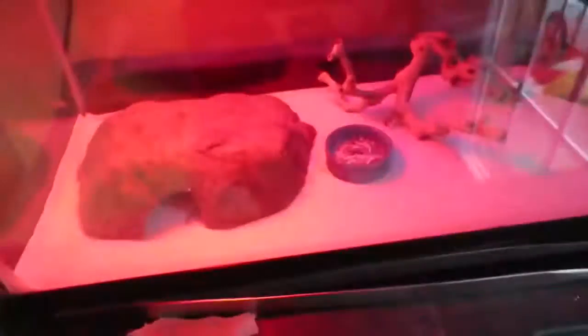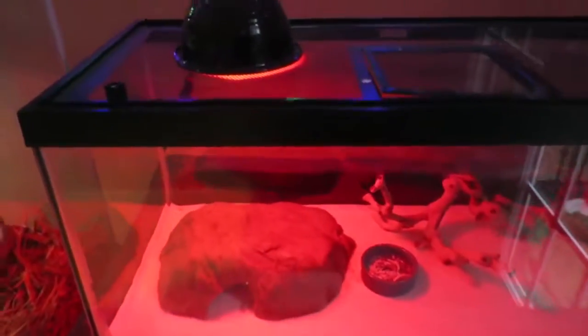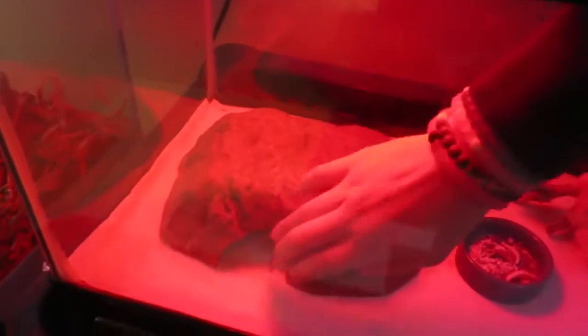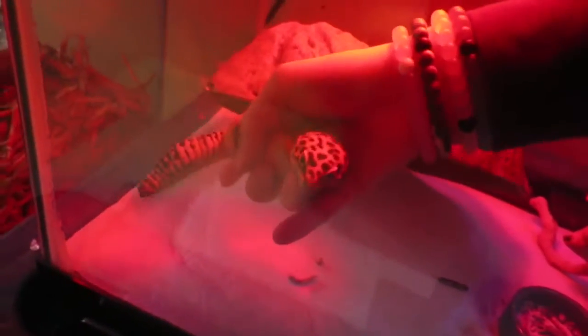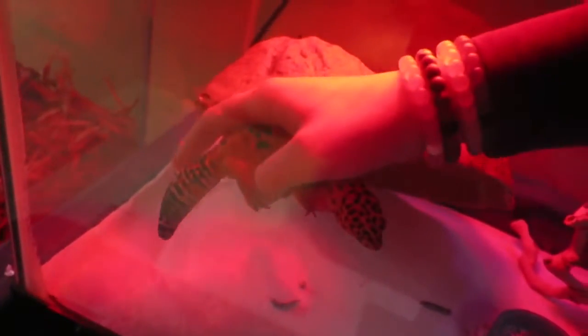And they don't come out as much. These are nocturnal, so they come out at night, and they want to be out at night. They don't really want to be messed with during the day, because they sleep during the day. But bearded dragons are awake during the day. So let me get out my girl Lola here, and I'll show her to you.